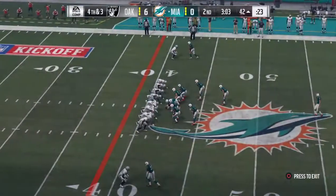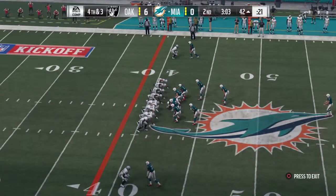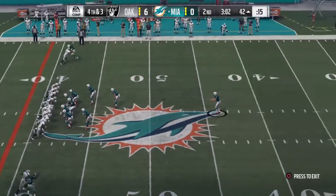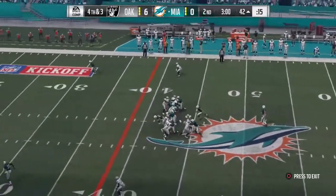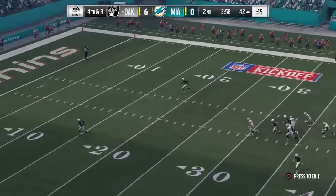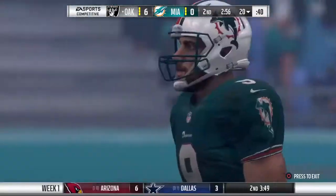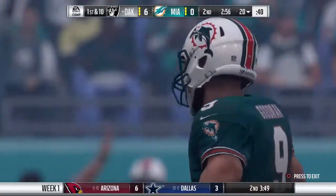The Dolphins will send out the punter now, as he's on for the 5th time here today. And he deserves a bronze leg as he gets this one away. And a bit of a mistake there. This is well into the end zone for a touchback.